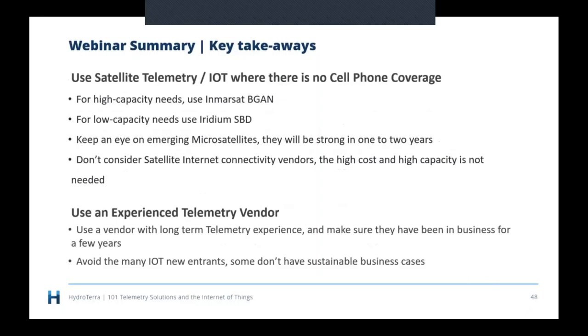So in terms of satellite telemetry, even though satellite costs are coming down a lot, if you have cellular phone coverage, use it. If you don't, embrace satellite. The great thing about satellite is typically you can deploy anywhere. Okay, so you heard about making sure it's configured to the right type of satellite from that.